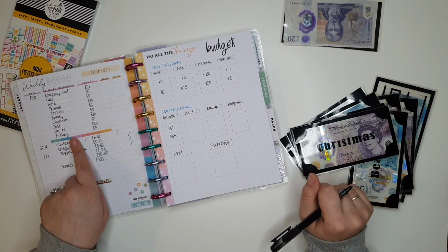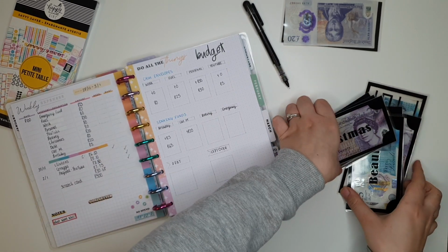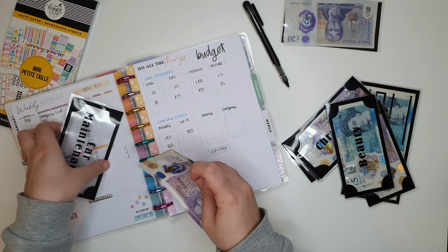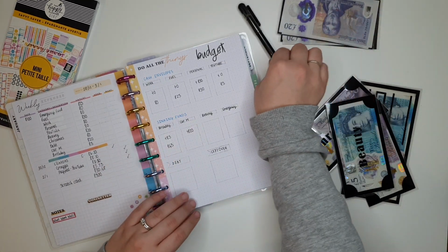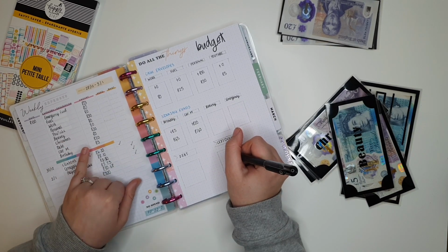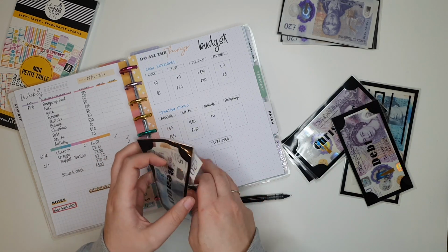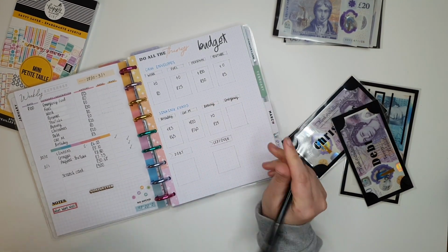Car maintenance, I did put some into it. It had +20. And car maintenance now has, count, 20, 40, 60, 80, 100, 120, 140. There we go. So that now has 140 in it. Beauty didn't get anything, I don't believe, no. So it just got 0. And in beauty we now have 25, yeah. So I'm just going to put that there like that, so I know those totals.